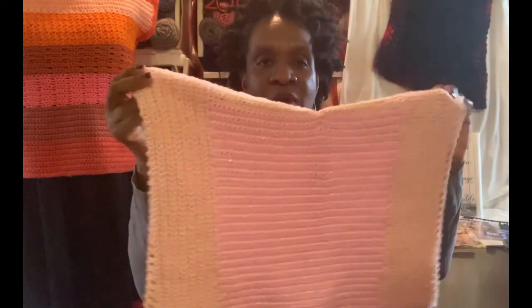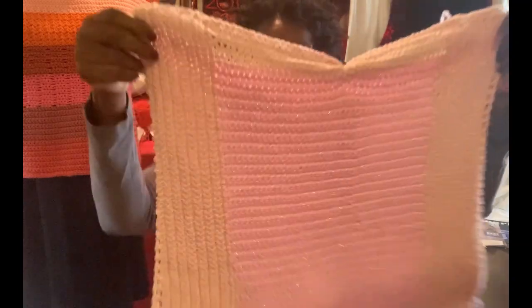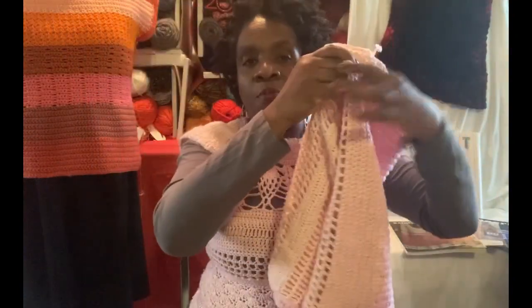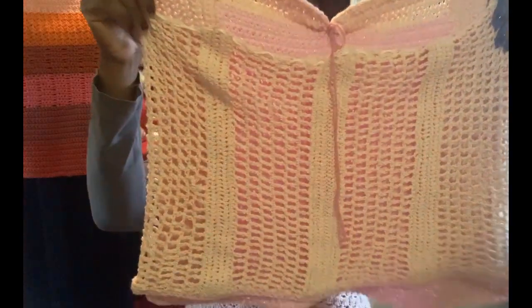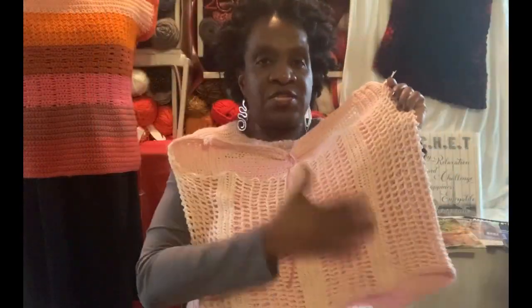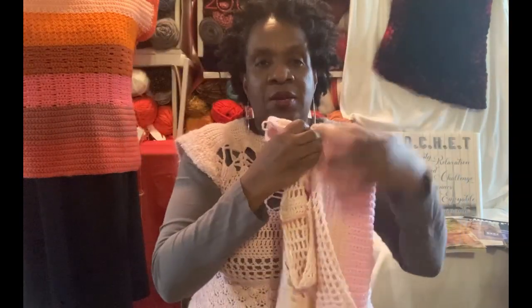The next item I'm working on is a pink top. I used a variety of pink yarns in my stash. So this is a pink yarn with metallic going through it with some single crochet. And then I decided I wanted something open lace, so I just used double crochet with chains going through to create a lacy stitch, and I turned it on its side. So what I did is I created the front first, and then I worked on the sides, and then combined it in the back to create a seam.